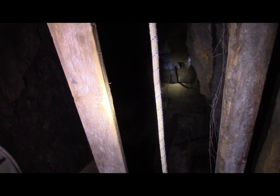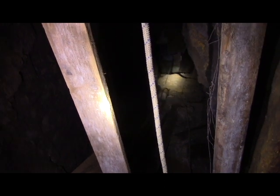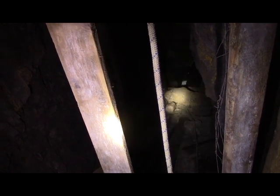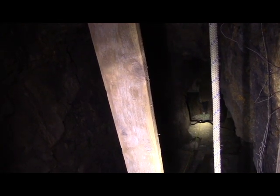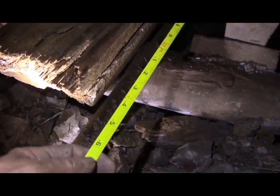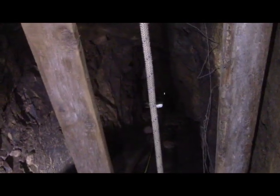Okay, so you're 30 feet in front of me. So you're 60 feet down from the intersection. Now go all the way to the end of the tunnel. And let me know when you're at the end of the tunnel. Okay. And that's 52 feet. So 82 feet from the intersection behind us.